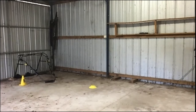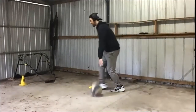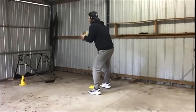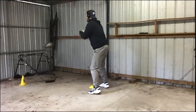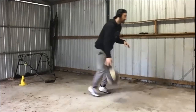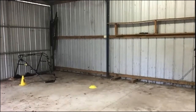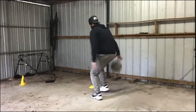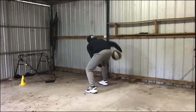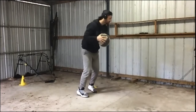So we're still going to add our dribble. I'm going to go behind the back. I'm going to zigzag to my cone. When I get to my cone, I'm going to go figure of eight, pass. Before I pass it each time, I'm just going to throw in a quick figure of eight. So boom, boom, pass. Again, I'm just working on my hand-eye coordination.